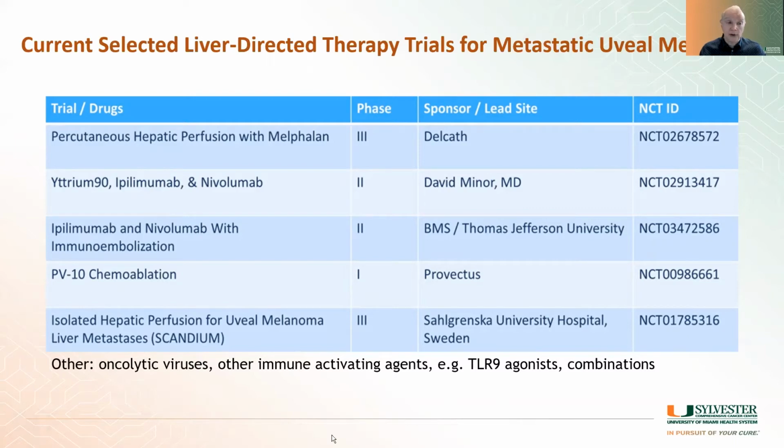There's a Scandinavian trial called Scandium, which uses hepatic perfusion. Also, this is kind of similar to this percutaneous perfusion trial noted here. And there are other trials that are currently ongoing, have just started, or are already approved patients, and they include infusing viruses, other immune activating agents, such as something called TLR9 agonists, in different combinations directly into the tumors of patients via the hepatic artery for patients that have liver confined disease or mostly liver confined disease.